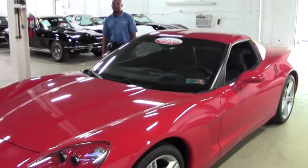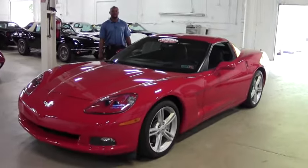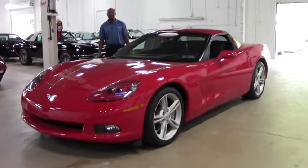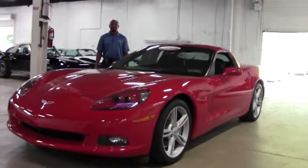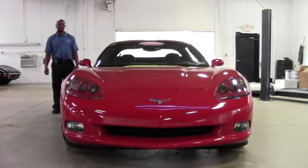Today in inventory, we have a 2008 Corvette 3LT, Victory Red in color. This is a 6-speed automatic paddle shift transmission vehicle along with the LS3 engine producing 436 horsepower.